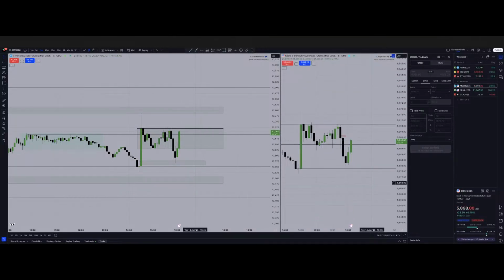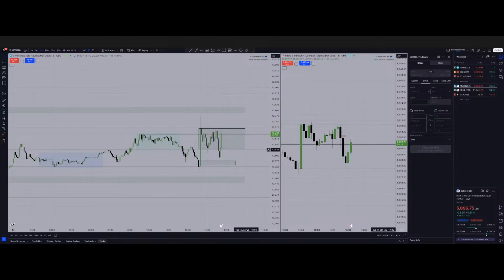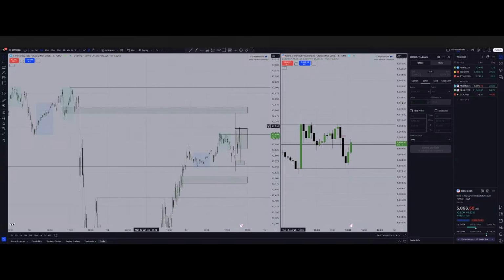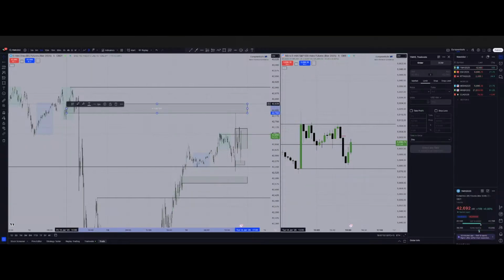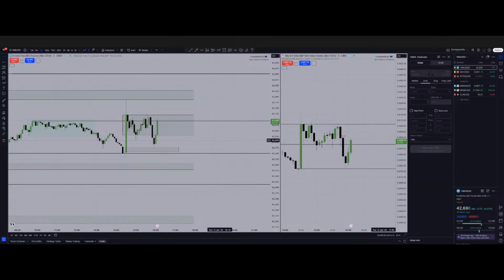So right now I don't have any positions. I will wait for a clear direction. Maybe I will wait, as I told you guys, for the price to reach this level of supply, and I would like to see some reactions on a 5 minutes like this, a lower low and a lower high. Then I could potentially enter on that one, but for now I'm out.